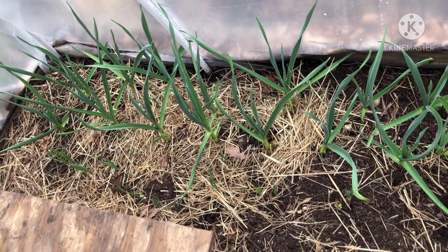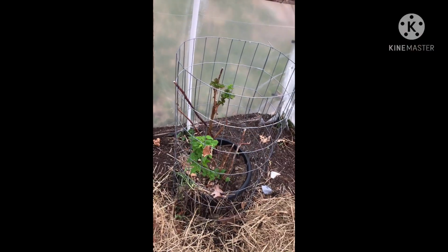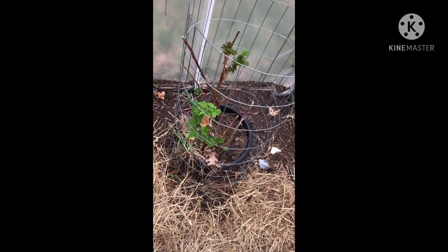That actually has been in the ground in the hoop house since November. Now my raspberries were gifted to me, and they are starting to come to life.